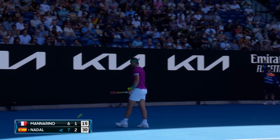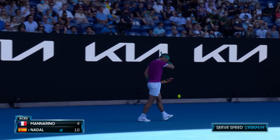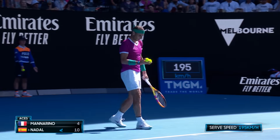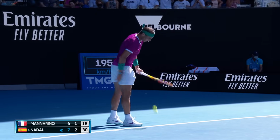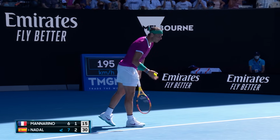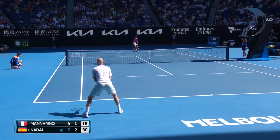Are you surprised they haven't reached 200 kilometres an hour, boys? Yeah, 199 is his fastest serve so far. He's still warm. Give him time to warm up, Roger. He's still warming up.